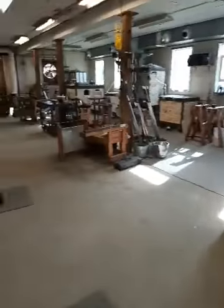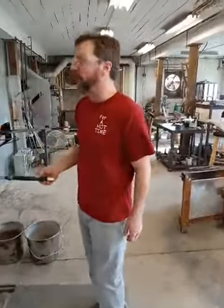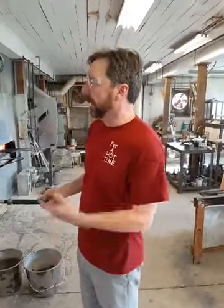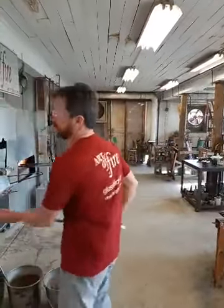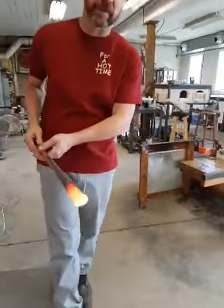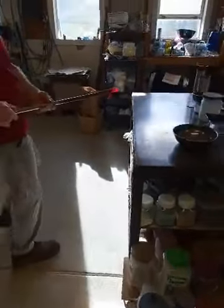Let's go on over and visit Todd. Todd, did you tell me it was cobalt or violet? Cobalt. Okay, awesome. And a little optic impression in it? Yeah. Okay. The smoke pattern on this one. All right. I like the smoke on the cobalt. It's just really nice and fine.